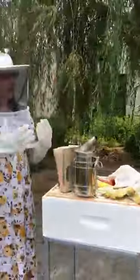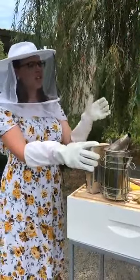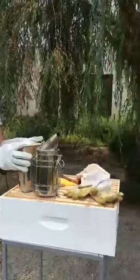Sure. So it just kind of calms them down. They're not able to communicate. You do this at the beginning. Do you have to do it throughout, depending on how long you might be checking the bees? Yeah, absolutely. Generally I try to limit my time in the hives themselves, because I don't want to cause too much disruption or anything like that.